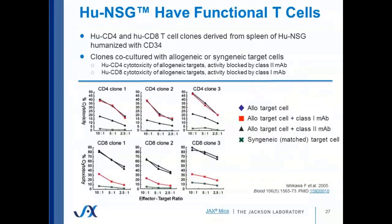Let's move on to the adaptive immune system. Humanized CD34 mice do have functional T cells. If you isolate CD4 and CD8 positive T cell clones derived from the spleen of humanized mice, you can culture them with allogeneic non-self or syngeneic self target cells to assess their activity. For human CD4 T cells, we would expect to see cytotoxicity of those allogeneic target cells with activity blocked by class 2 monoclonal antibodies. With human CD8, we would also expect cytotoxicity of allogeneic targets, however, with activity blocked by class 1 monoclonal antibodies. We analyzed the cytotoxicity response with chromium release assays to validate this in humanized NSG mice.